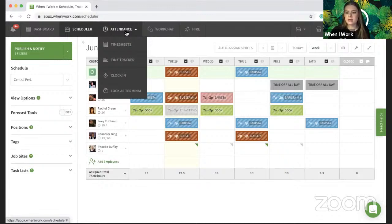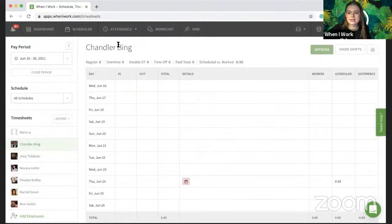And this might mean that within your account, your time clock is not activated yet. So just click on where it says time clock and it will step you through all the onboarding steps to just activate your attendance tool. Once you activate it, you should see the word attendance appear. So by hovering over that tool, I'm just going to click into my timesheets.